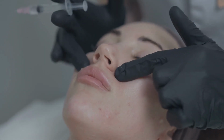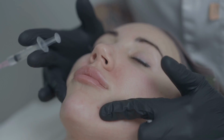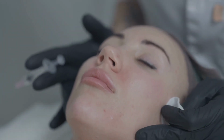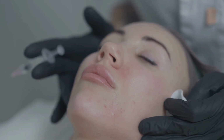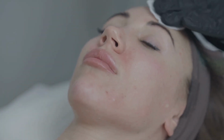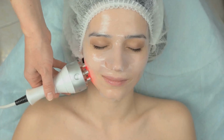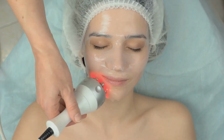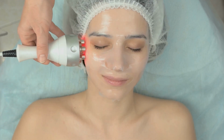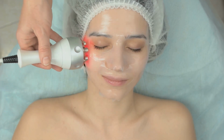Have you ever wondered why your skin seemed to have lost its youthful glow and suppleness as you aged? Well, the answer lies in a protein called collagen. This remarkable protein is the building block of our skin, keeping it firm, plump, and youthful. However, as we age, our body's natural collagen production begins to slow down. This slowdown is a primary reason for the appearance of wrinkles, fine lines, and other signs of aging.